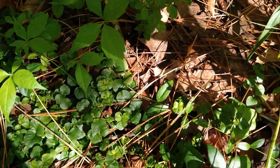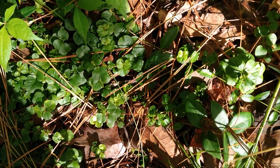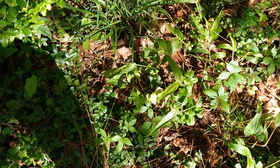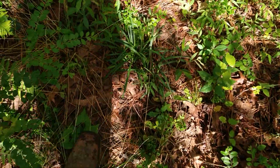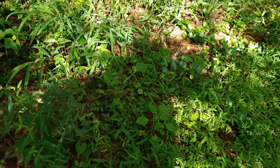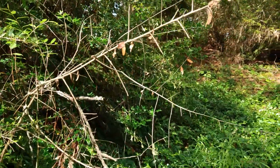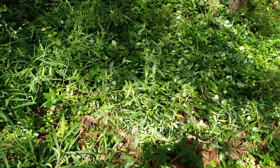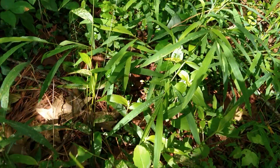Now here's a vine that I really like. This is moneywort. Makes a beautiful ground cover. Moneywort is not really invasive. Maybe you might have to control it some, but it won't just take over like some of these other vines do.